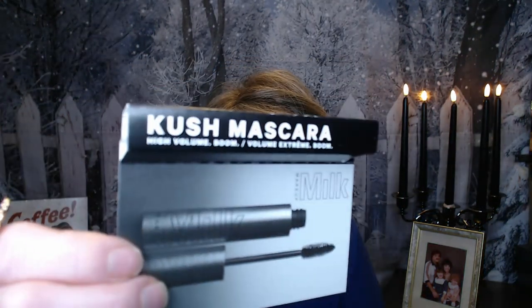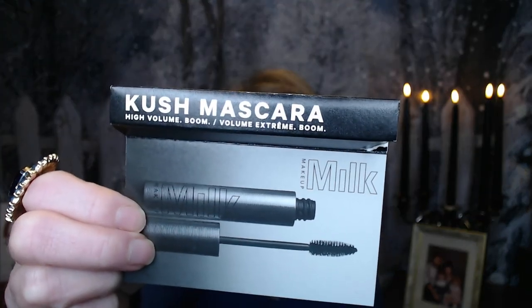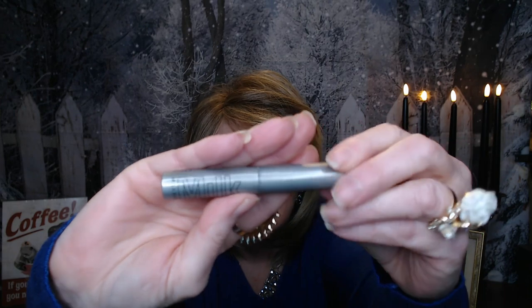Alrighty, so let's see what the next one is. It is Kush Mascara by Milk, High Volume Extreme. It does have some information on the back of this card, and again, this is going to be a deluxe size sample. I can get this out to show you the size of it here. Let's see if I can read up and see what this is all about.